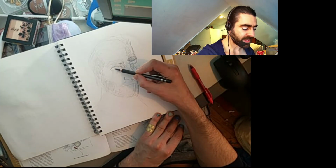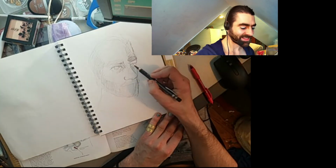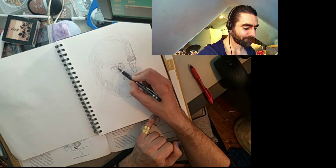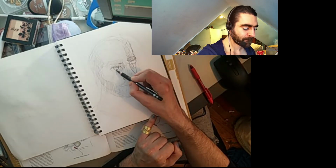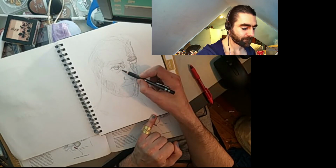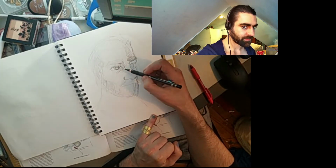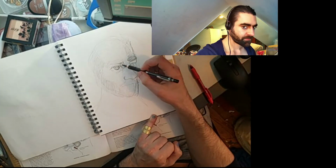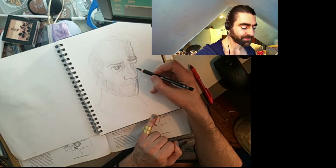Trying to get the eye, really get. Oh man, that's so off. That's so off. I tried. Supposed to be like here. Maybe I can fix that later, but that's where I always mess up.